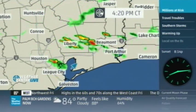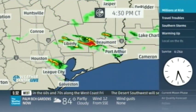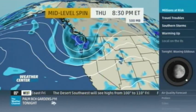Down near the sea breeze front, the cooler air from the ocean that's come in, we have a few thunderstorms, not severe, popping up and not moving very fast off to the east of the Houston area. So we'll fill in between. For the weekend, though, it's this next weather system.